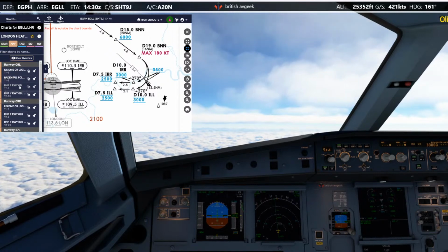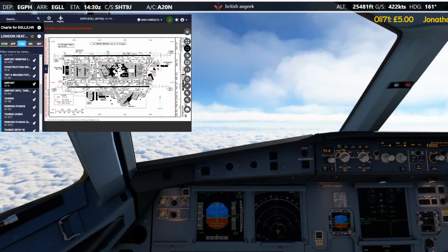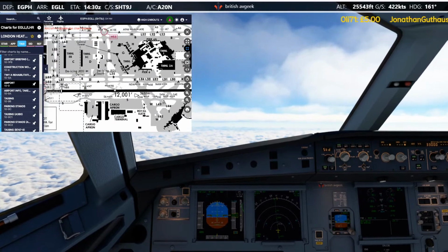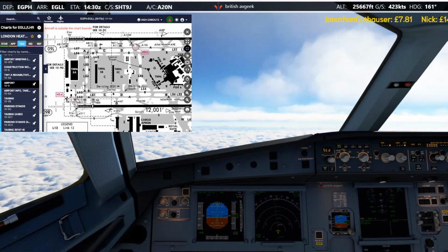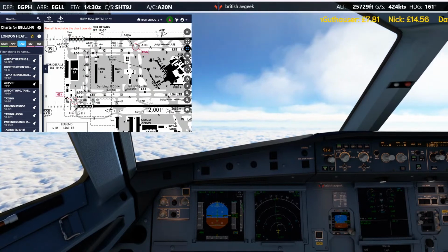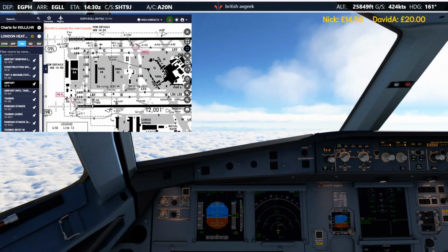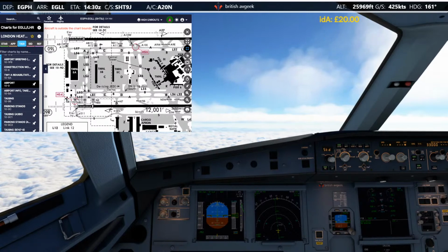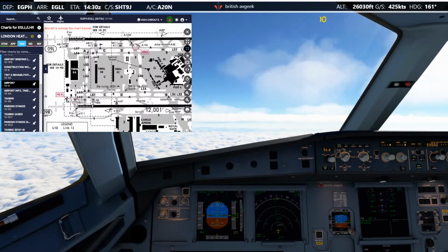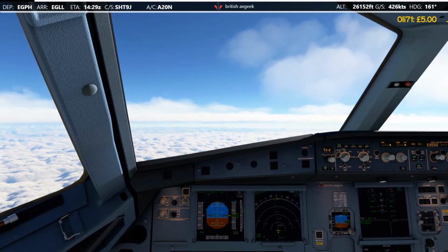I'm not going to use any reverse thrust, just low auto brake and ground spoilers, and we'll try and vacate probably around November 6. Short taxi on Alpha. In fact, Alpha's closed in real life, so short taxi back on Bravo to keep it accurate, then onto Alpha all the way up to I think 56 for the domestic ramp. That's the plan anyway. I'm sure it'll all go wrong.